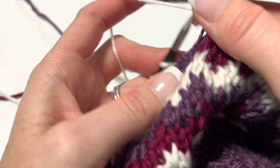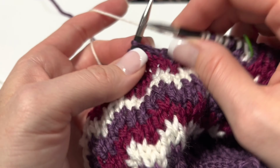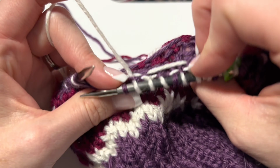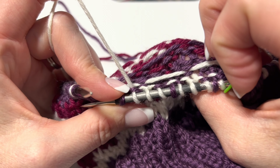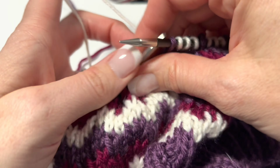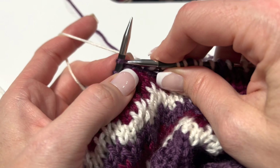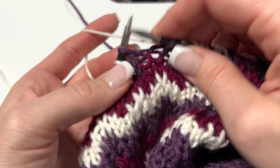And you'll see that I'm not really focused on spreading out my stitches this time because the float is much shorter. So you can see it's a little short float this time. So it goes really fast because you're almost just knitting, and then every once in a while you slide one.